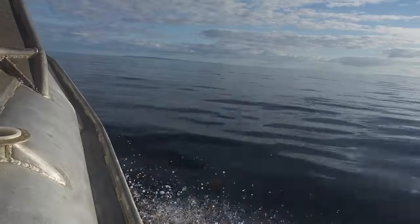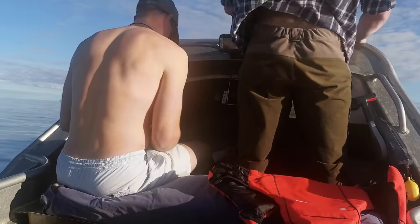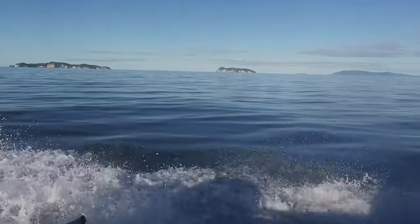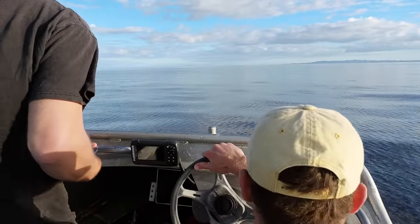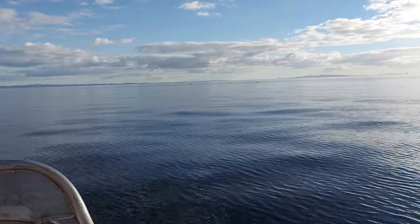On the long trek home, it just turned into an absolute glass-over, not a breath of wind, absolutely beautiful scenes. And then we got chased by a nice pod of dolphins coming in for a look. Just a beautiful, beautiful afternoon on the water. Love days like this, who doesn't?